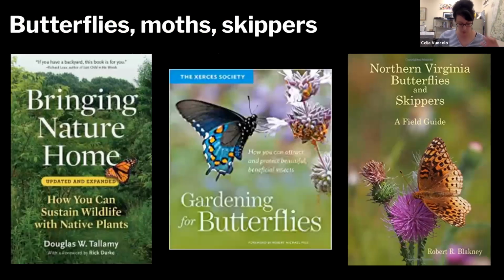I think these 3 books will cover most of what you'll ever need to know about supporting butterflies. If you haven't read Bringing Nature Home by Doug Tallamy, go order a copy right now. I also really love the Xerces Society Gardening for Butterflies book, and Bob Blackney's Butterfly ID book is really informative.